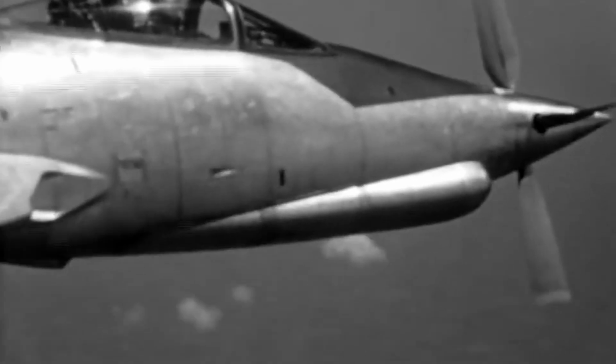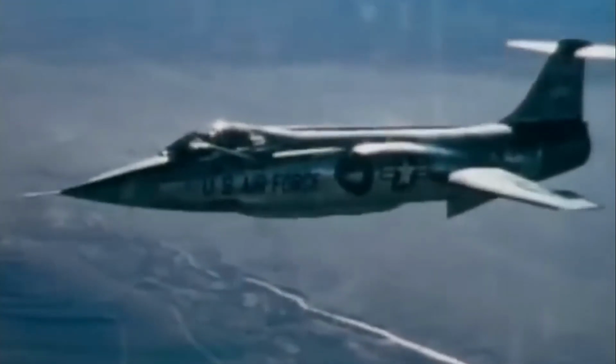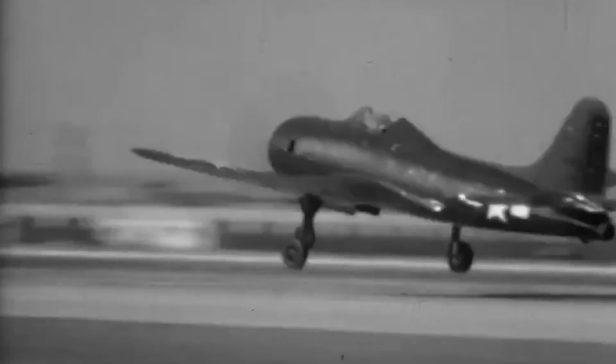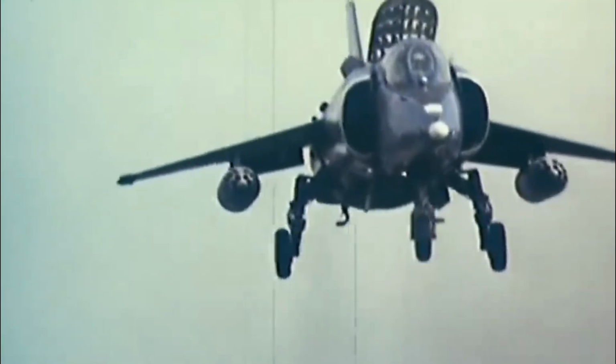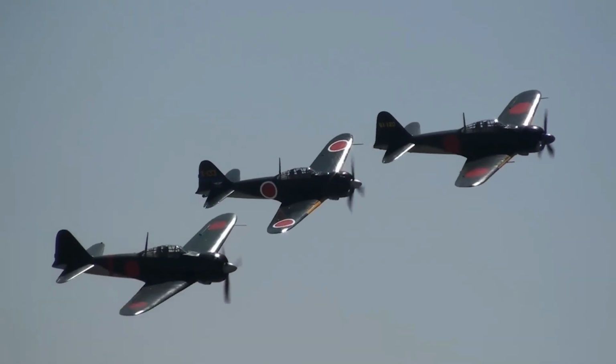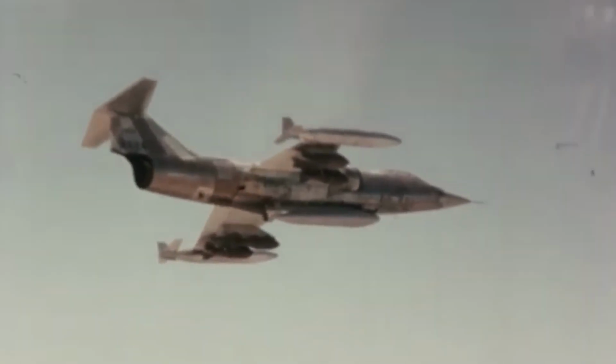In the high-stakes world of military aviation, not every fighter jet achieves legendary status. Some, despite grand ambitions, become reminders of engineering missteps and battlefield disappointments. Today, we explore 5 such aircraft, each described in just 4 words, that illustrate how innovation can sometimes miss the mark.